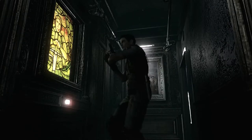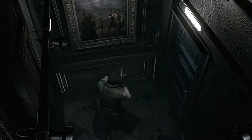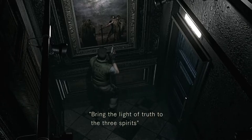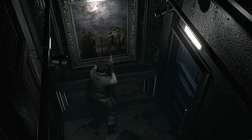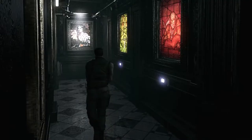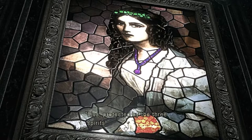Oh, there's a crow in here. Some crows in here. Let's see, what do we have in here? It's nice stained glass windows. The title is written as follows: Bring the light of truth to the three spirits. So we have three stained glass, and another painting over here. Lisa, protected by the three spirits. Picture a woman wearing a bracelet, a necklace, and a crown. A green crown, a purple necklace, and an orange bracelet. There's a switch at the bottom of the picture. Press it.